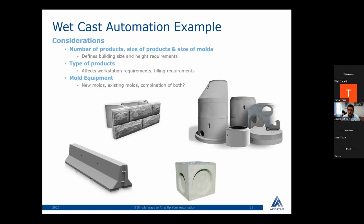So some of the considerations that go into a plant like this is defining the number of products that need to be in the system, the size of the products, how big are the molds. That's really going to define how big a building and what height of crane is required. The type of products being run. Some products have different things that need to happen once they get out of the mold. Some have different setup that needs to happen with the molds. Those all play into how the automation can accommodate that.